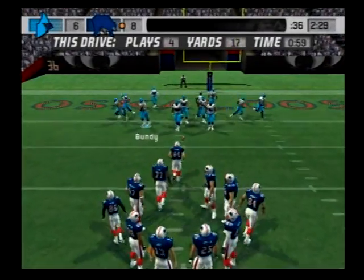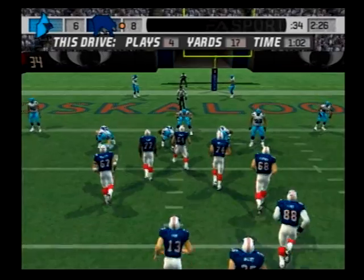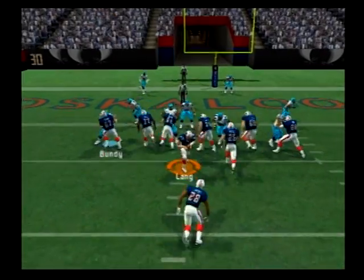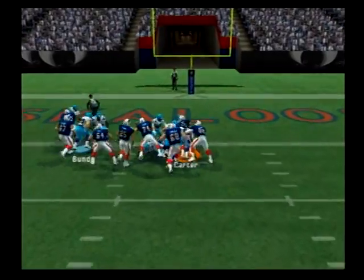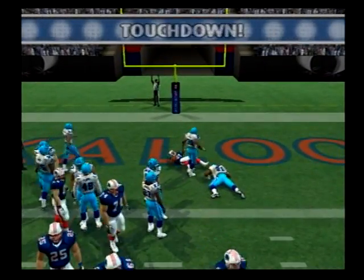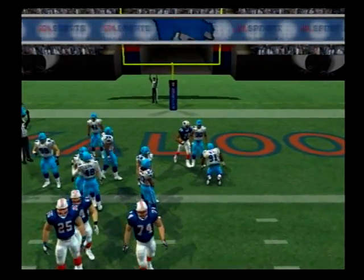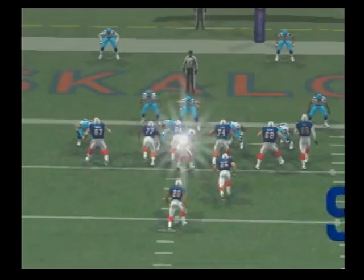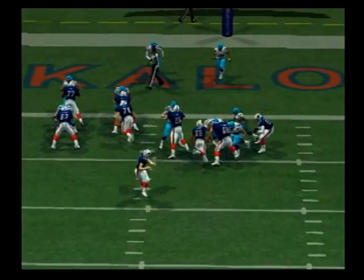Four more yards to the end zone. Ball on the 4-yard line. Watch out, Danny. The visiting team come out in a dime package. Spins away from the tackle, and he gets in there. Touchdown. He looks like one of those downhill runners. He shows some power. The power gets him right into the end zone.